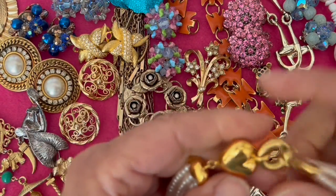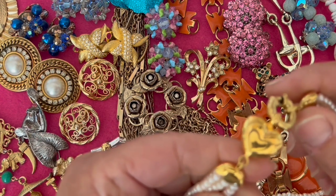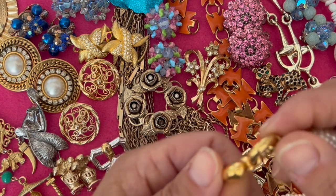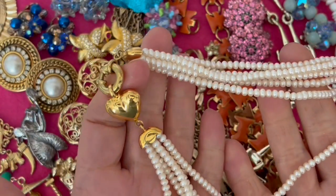So they're nice little real pearls, and I believe this to be gold plated, but I'm not positive, and I'm not going to test it because I don't want to ruin the finish on it if it's gold plated. But it's really nice quality, and it's a super cute necklace.